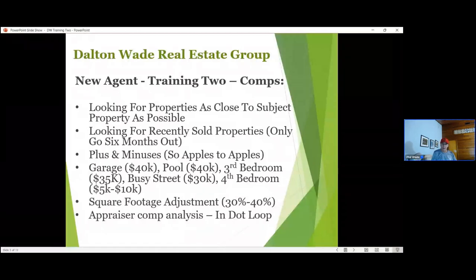Then you're going to do your pluses and minuses. How I did it, very simple. There is some automated appraisal software. I hated that stuff. I never used it. I would print out the three MLS listings that I was using as my comps, close and recently sold. Then right on the listing sheet, I do my pluses and minuses. Say the house I'm using as a comp doesn't have a garage. The house we're putting an offer in does have a garage. I've got to add $40,000 to make it apples to apples. A pool is worth about $40,000.